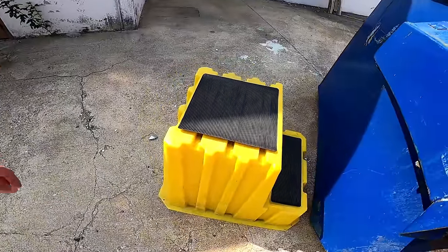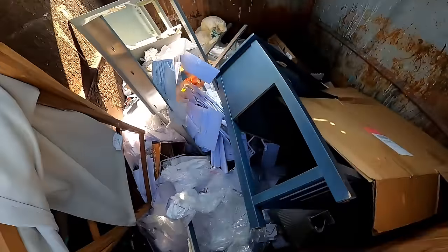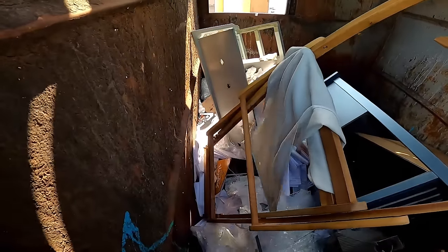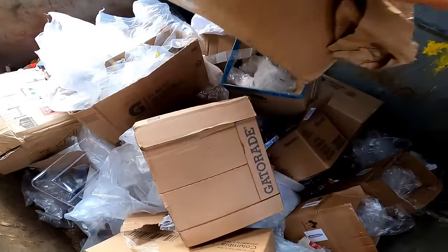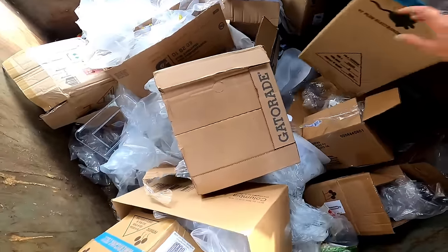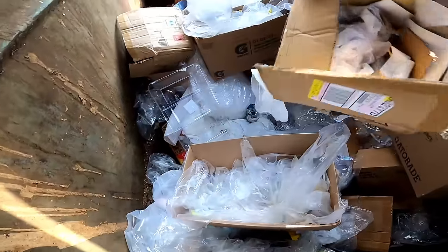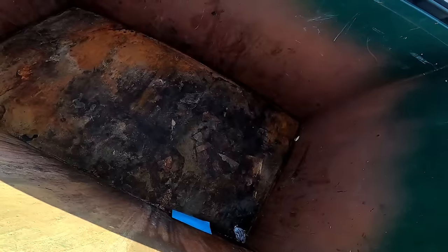Alright, walking up, I see this thing. I don't know what it is, but I'm tempted to grab it. And then in here, it looks like there's some broken furniture. Yeah, it's pretty broken, unfortunately. So, alrighty. Let's see if we see anything. So far, it looks like just a bunch of empty boxes. It is an empty one.